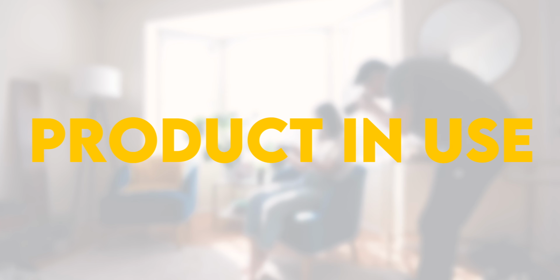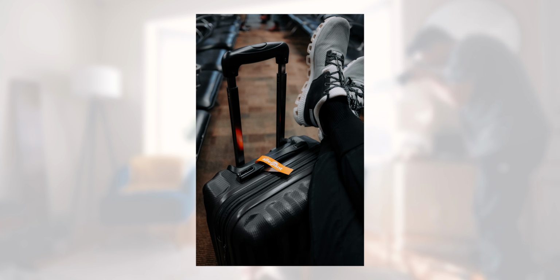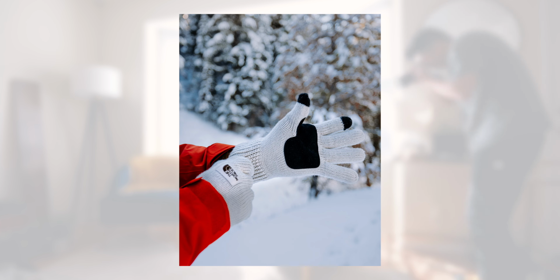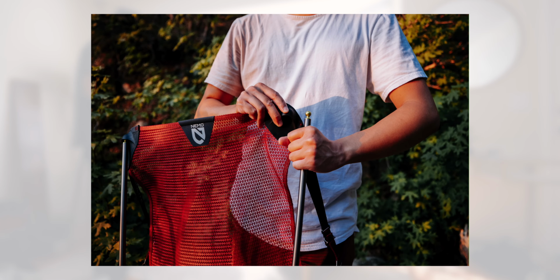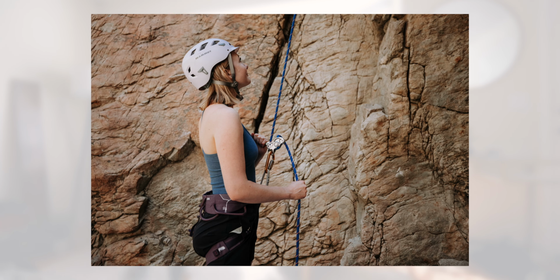Next, I'll look for shots that show the product in use. These might not be as fun, but this is where you can show the logistical steps of the product. This is where you can show kind of a tutorial or a step-by-step of how to use it and to show any extra features that it may have.